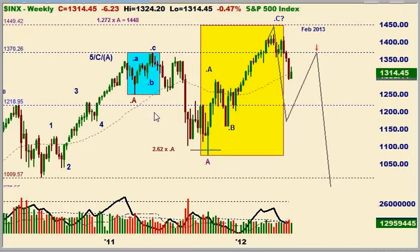I posted this chart before as well. This is the fractal relationship to the 2011 peak. We have a larger scale variation of that possibly in play. If that's in play, I would expect that we're going to go down perhaps to the 1150 area, perhaps even lower, mirroring this drop that occurred after the 2011 peak.